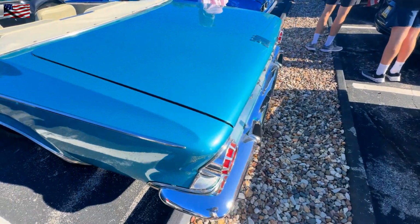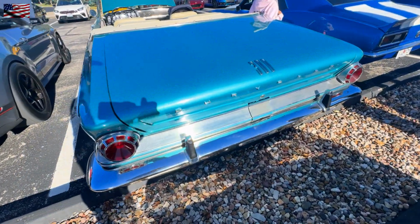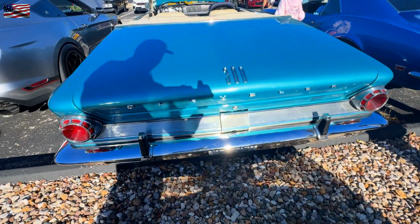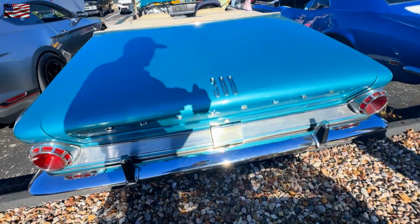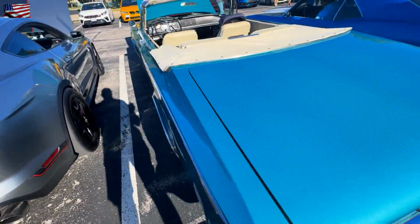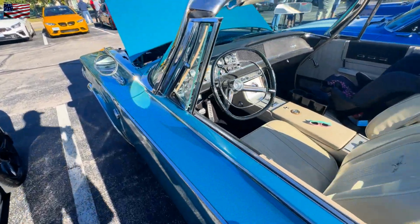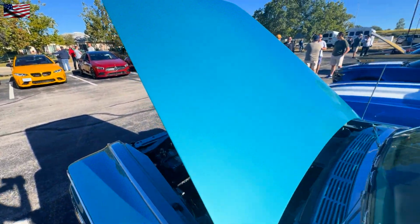But just great lines. Check out those tail lights, the jet age. Then you have the center gas cap, and then those bumperettes on the rear bumper, the 300 badging right there on the deck lid. Just a great looking car. And that steering wheel is just off the hook.